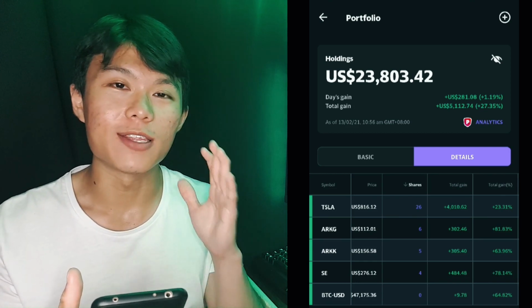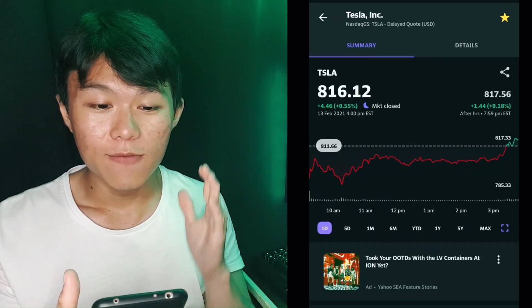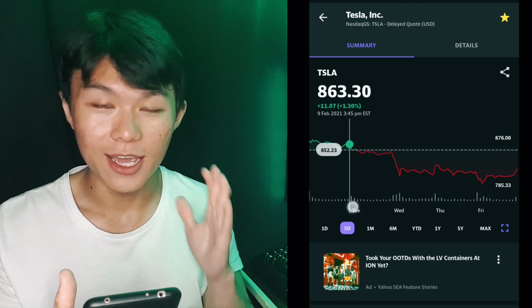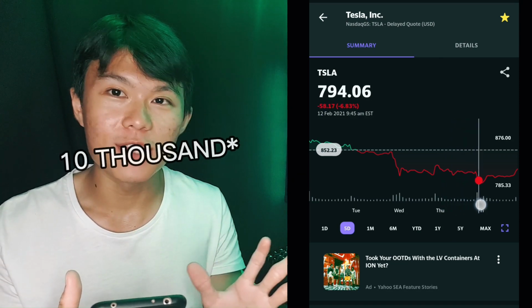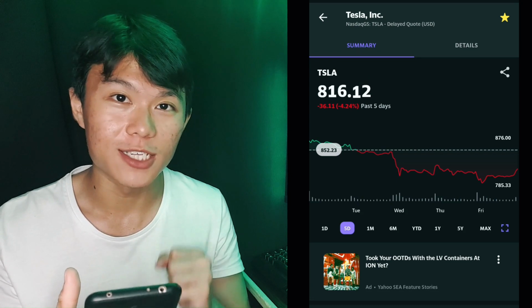Okay, so let's take a look at Tesla's performance for this week. Over here you can see Tesla was down 4% in a single week. Yes, and that is why I took the opportunity to add in so many Tesla shares. So I didn't just find $10,000 out of nowhere and could suddenly buy so many Tesla shares.